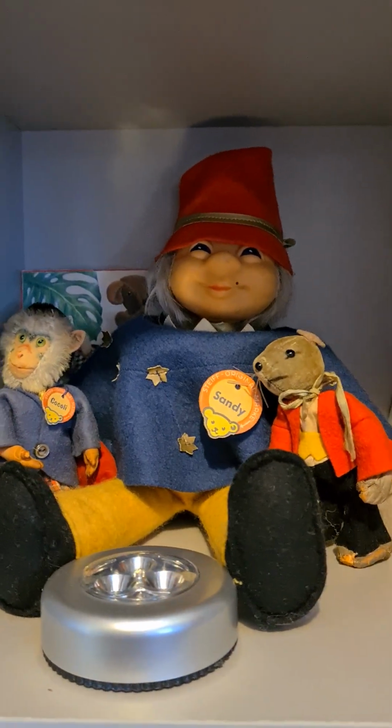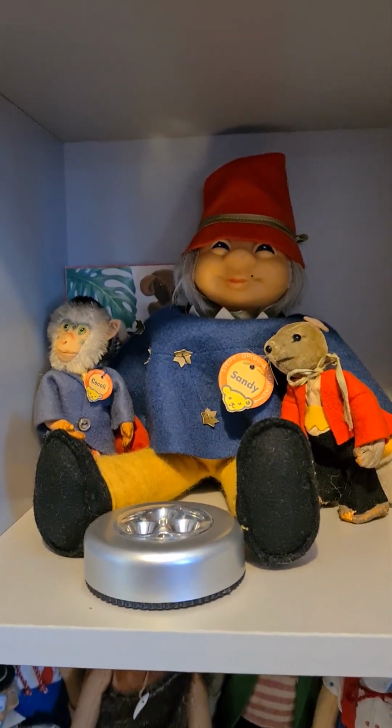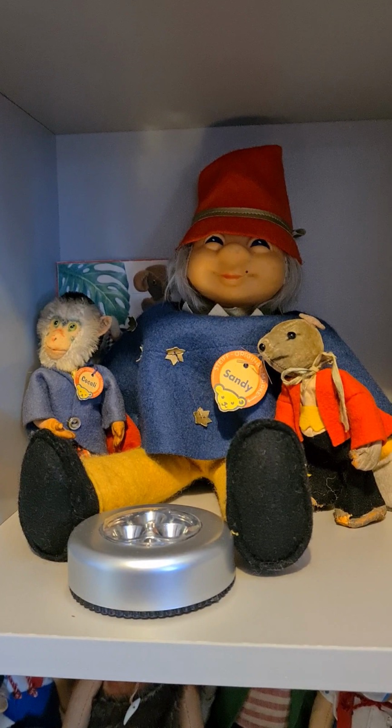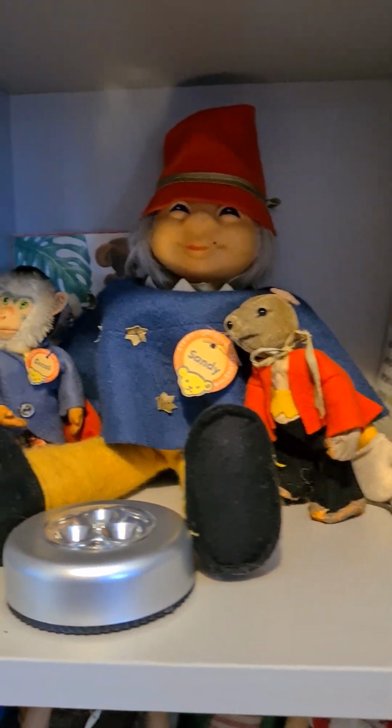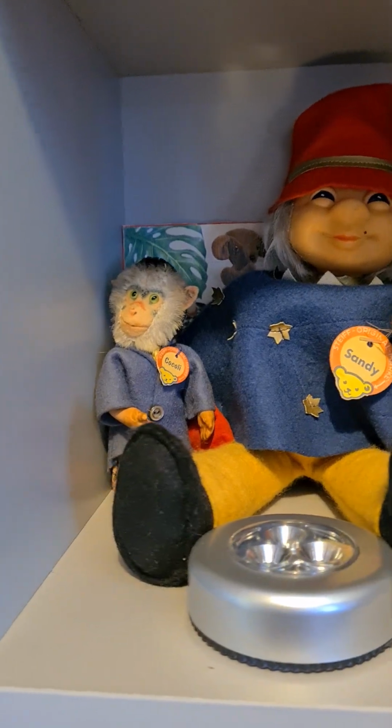In this one here, I love this one. This one's called Sandy, the Sandman. With Pip the mouse and Coakley the little monkey.